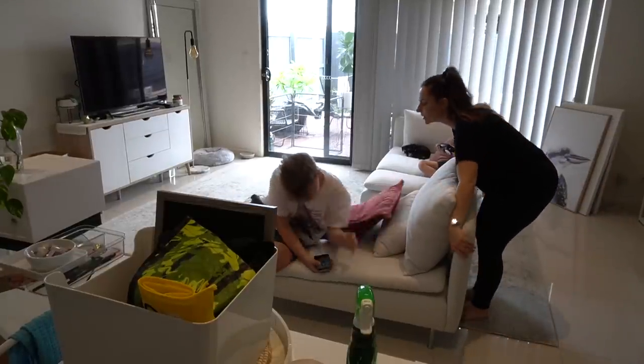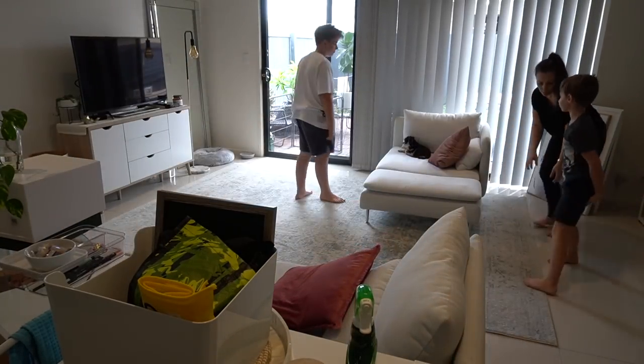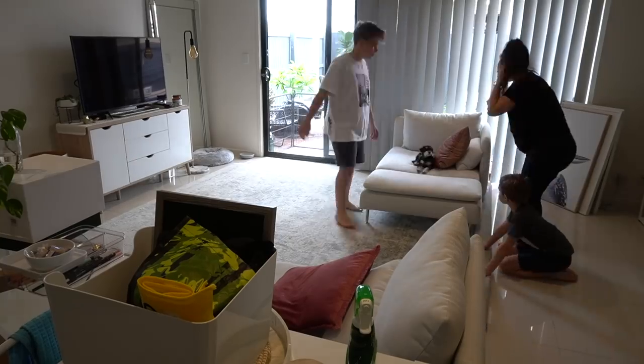I am all for teaching kids how to be self-sufficient, teaching them how to cook and clean and be able to manage on their own. So definitely, if you're going to have issues about me making my kids rearrange furniture or anything, don't even bother.